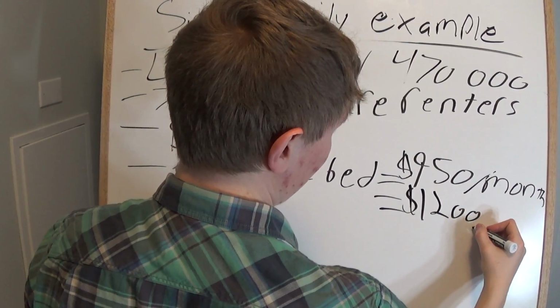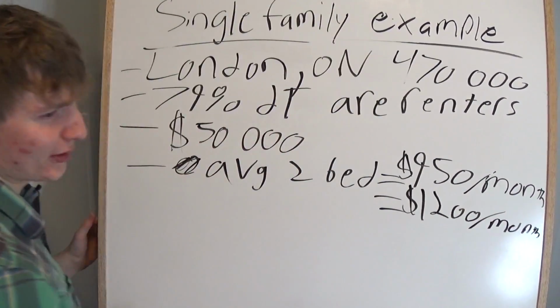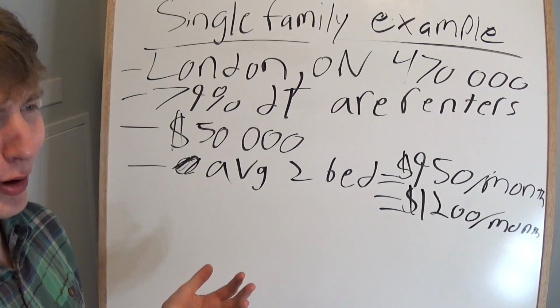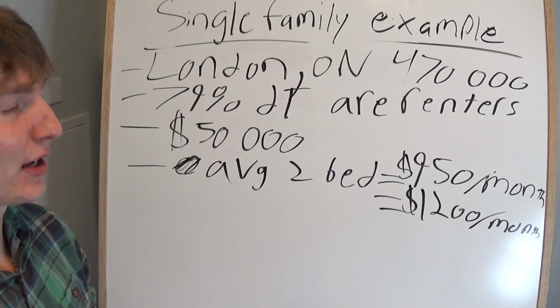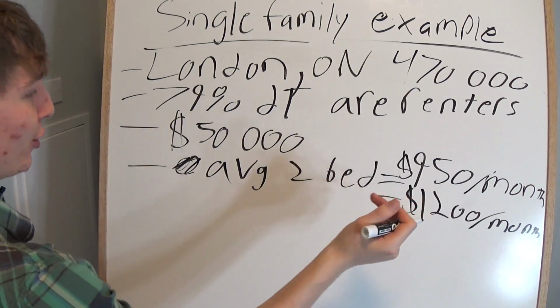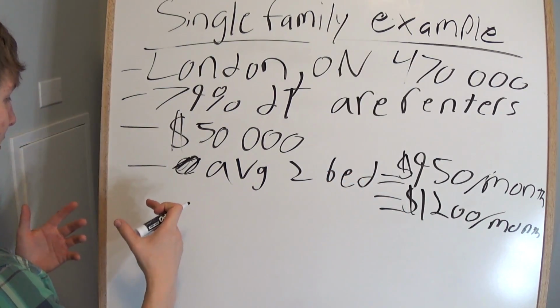And you can look these numbers up. There's a lot of websites. I believe there's the Canadian Housing and Mortgage website. I forget what it's called, but it has a lot of the numbers on here. So in this area, $1,200 for a 2-bedroom place. So that's pretty good, right? It's not terrible.